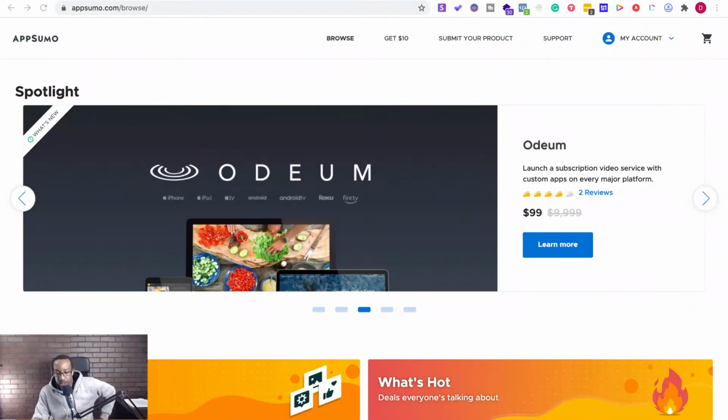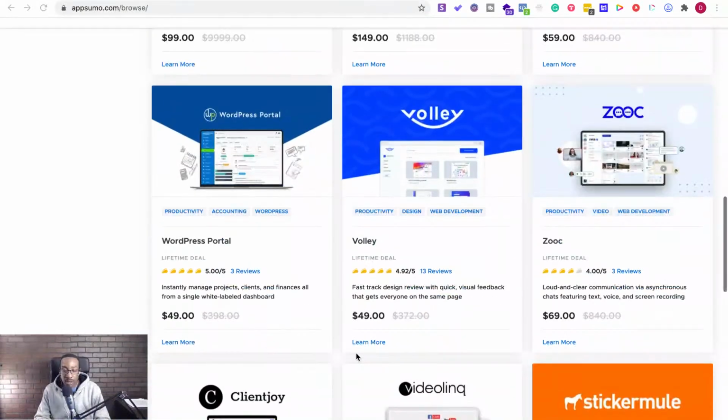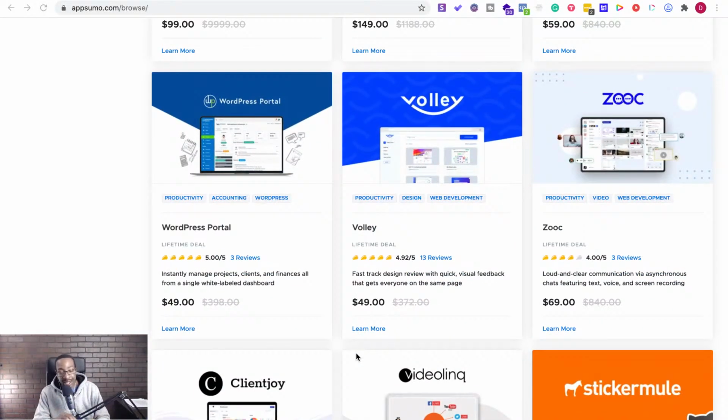Tonight, what we're going to be discussing is all things AppSumo. We're going to be looking at a few products that I'm going to be using for clients and what I'm using for my own agency. We're going to be looking at Odeum. I think this is one of the best deals I see on AppSumo for the year, and I'm going to tell you why. Also, we're going to be looking at Volley. That's another sleeper hit, so we're going to be looking at that as well.